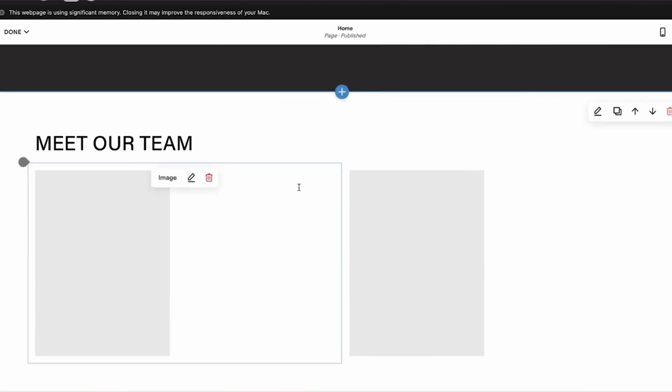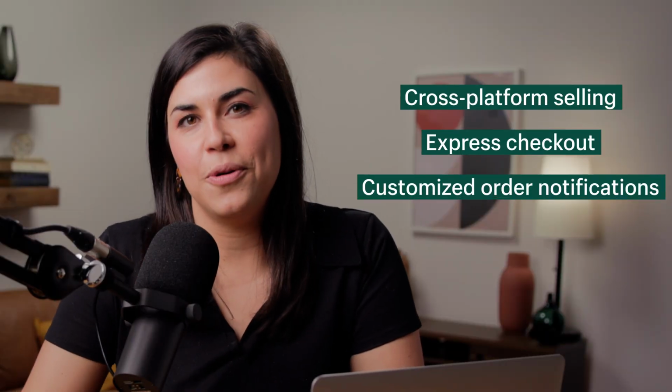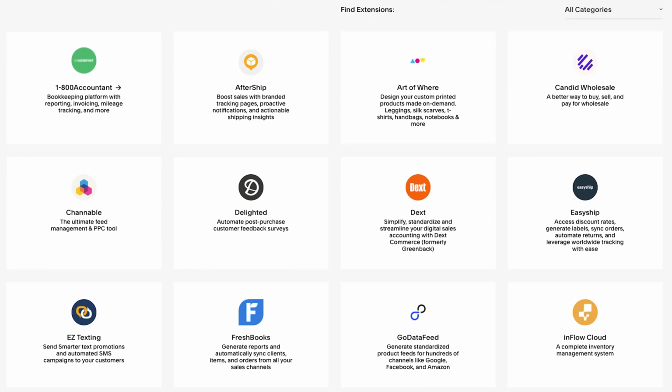So Squarespace is a great option for beginners because it is totally drag and drop and it is a hosted platform, which means that all of that website maintenance will be taken care of for you. And even though e-commerce is not available on most of their basic website plans, it's a very easy upgrade to start being able to accept sales on your website in just a few minutes. Not only that, but when you upgrade, you'll get access to all of Squarespace's features, including cross-platform selling, express checkout, and customized order notifications.